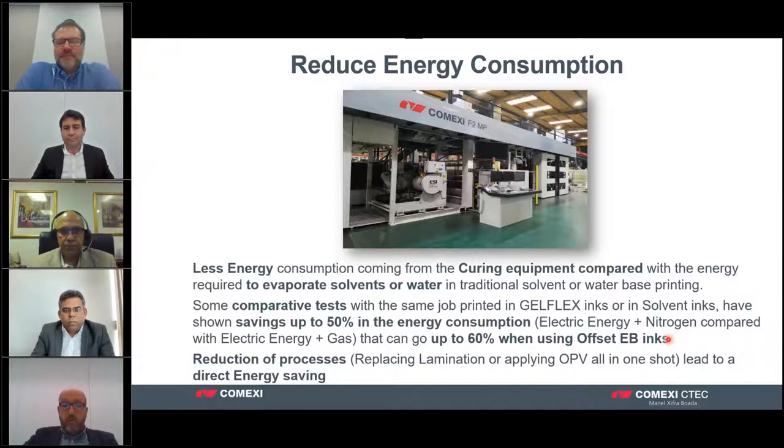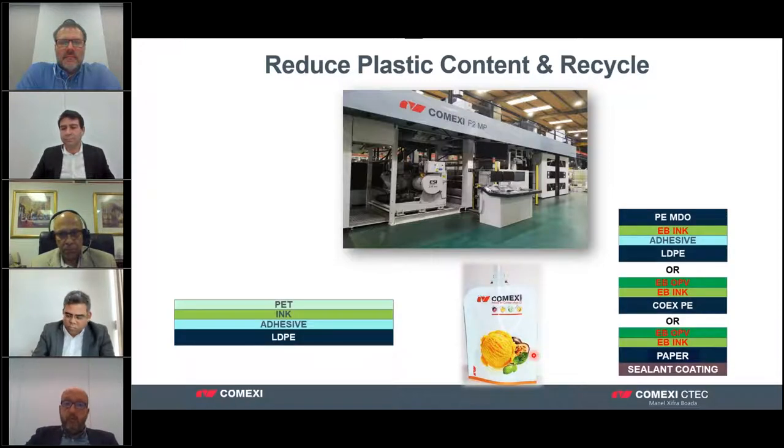Also, there is a reduction of processes, so we can replace lamination, as we will see later on, or apply OPVs in one shot, and this leads also to a direct energy saving because we have fewer processes. So once more, the flexo EV is helping us to reduce the energy consumption. And the third point was to reduce plastic content and recycle.